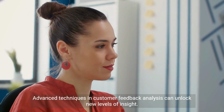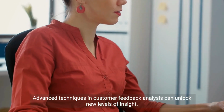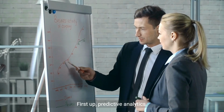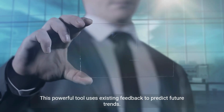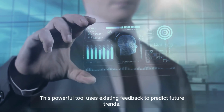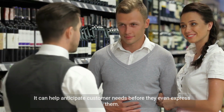Advanced techniques in customer feedback analysis can unlock new levels of insight. Let's dive into some of these techniques. First up, predictive analytics. This powerful tool uses existing feedback to predict future trends. It can help anticipate customer needs before they even express them.